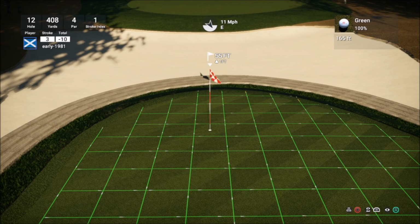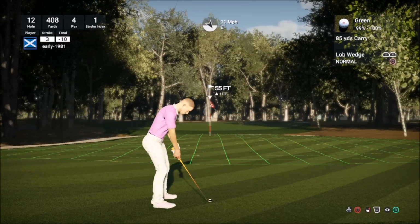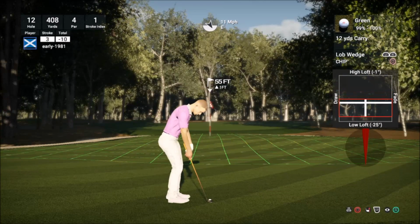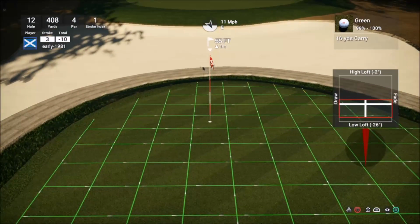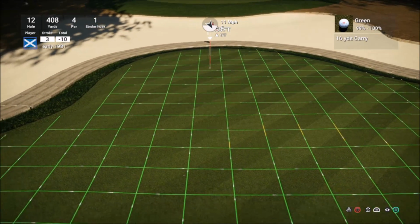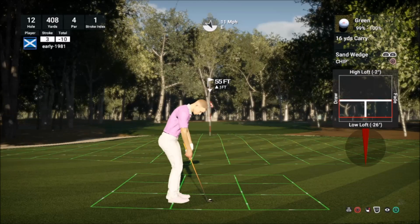Oh, don't like the look of this. Do not like the look of this, guys. I don't have a green grid in front of me, so I am going to opt to chip it, guys. I do feel it is a smart play. It's the kind of player I am. I do feel I can get this close with a chip shot.